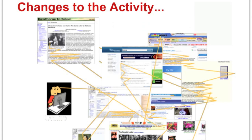The activity of reading is fundamentally changing. This might be a shock to you, but a lot of our students go online when they have to do their homework. I was amazed to find that out. But basically, let's say we have one of our high school students, they have to do some research on the Scarlet Letter. They'll go into Wikipedia, and most of us and our colleagues, the teachers beat it into our students' heads that Wikipedia is a bad source, so they immediately get out.